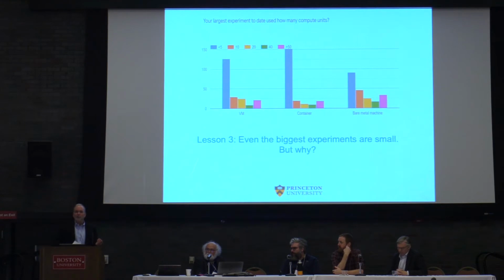There are many other corollary results, like experiments are not particularly long-lasting. They're all generally of fairly short duration. And there are a number of other learnings about how researchers are engaging with these facilities over time.